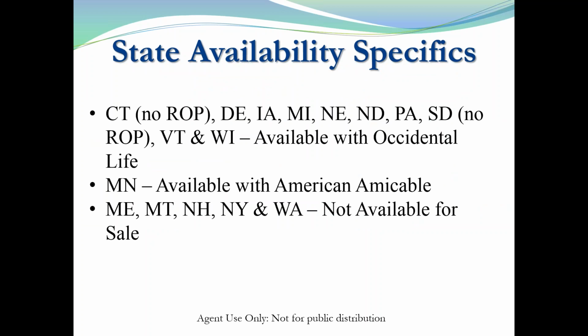State specifics. Connecticut, no return of premium. Iowa, Delaware, Maine, New England, North Dakota, Pennsylvania, South Dakota, you do not have a return of premium. Vermont and Wisconsin, you can sell there, but you need to be contracted with Occidental. In Minnesota, available with American Amicable. So depending on your state, when you get contracted, we'll let you know, okay, you're in Minnesota, so you need to be American Amicable versus the Pioneer or the Occidental.